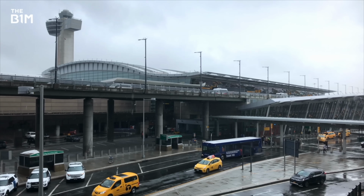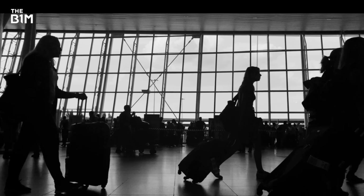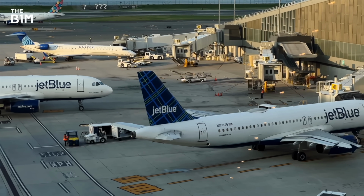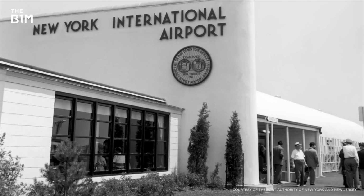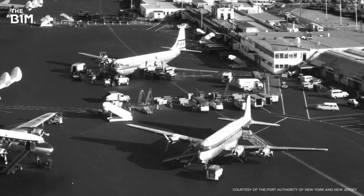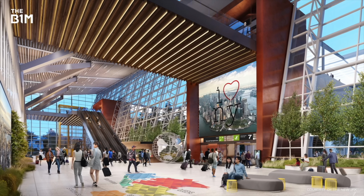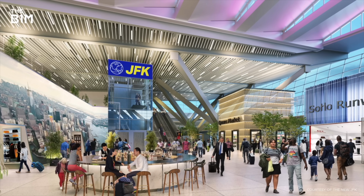JFK was once a renowned airport among travellers and pilots, but as it's gotten busier, it hasn't been able to keep up with the increased demand. It's one of the many New York airports undergoing a massive overhaul to keep pace with the city's world-class status. While projects like this might be regarded as best in class when they first open, if they don't continue to update, then they're going to get left behind. So it's important to upgrade or else risk an unfavourable outcome. Thankfully, New York has recognised the risks and is working to fix it before it's too late.